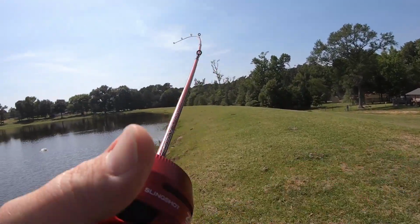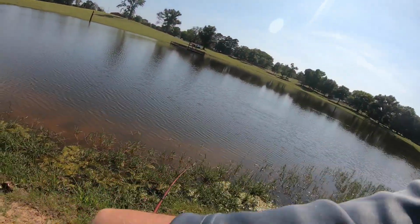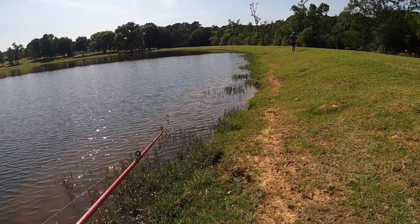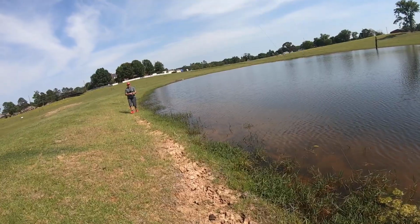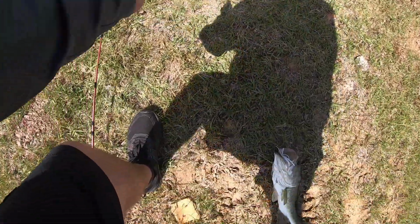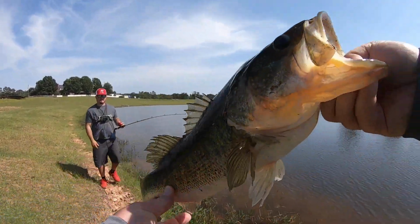We on one, boys. We on one, boys. We on one, boys. We own one. No way. He got one. Dang. Not too snappy. Fish number one. That is a spawned out female.